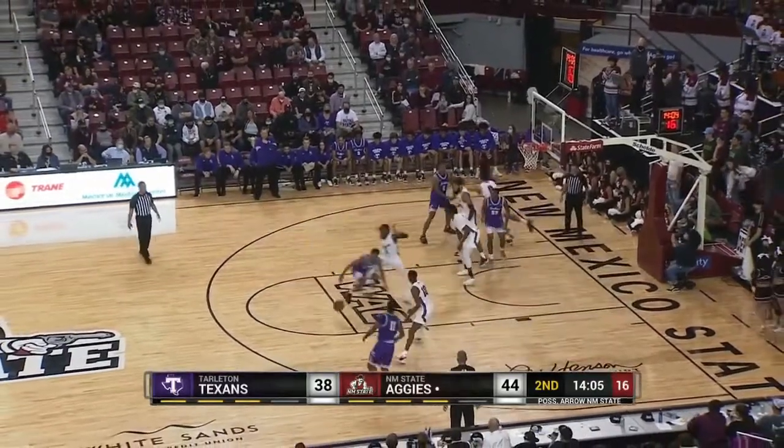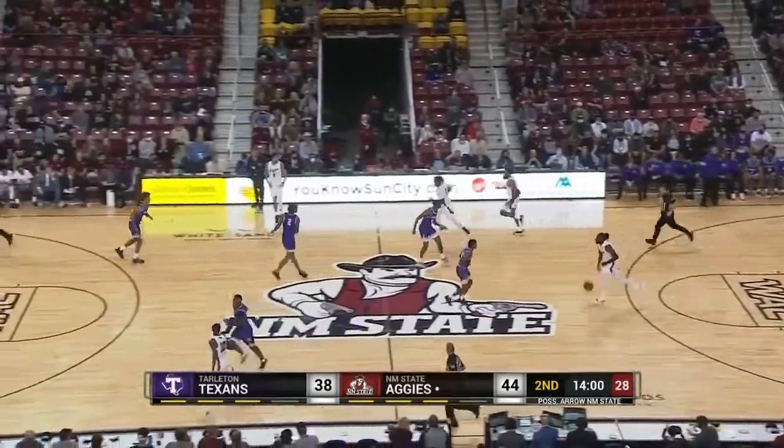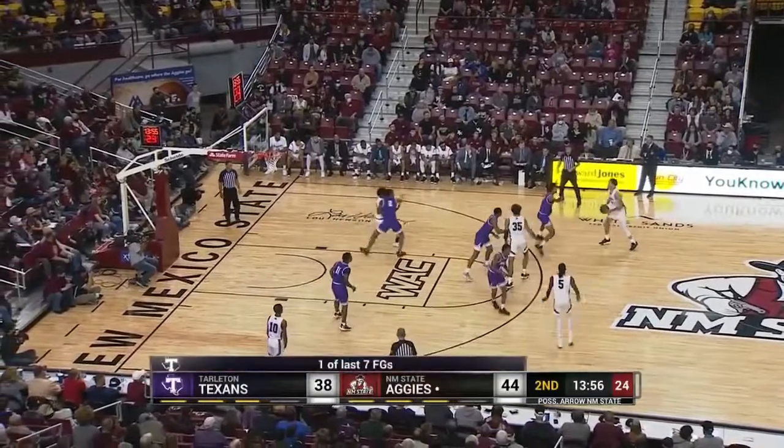Javante Hopkins, junior out of Houston, working on Henry. Lost it, picked up by Clayton Henry. Henry, McCants, Tillman, Allen, and Rice for the Aggies.